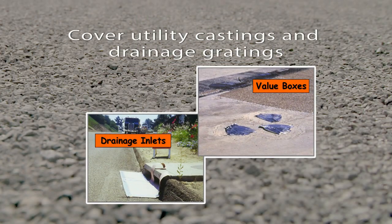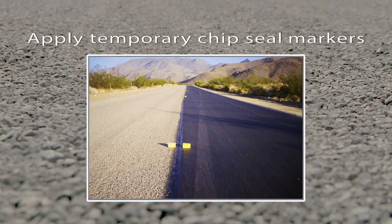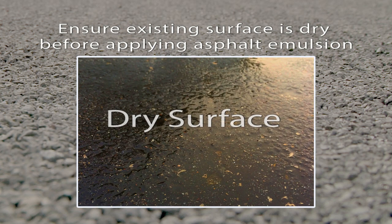Cover utility castings and drainage gratings. Apply temporary chip seal markers. Ensure the existing surface is dry before applying asphalt emulsion.